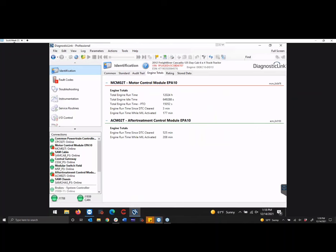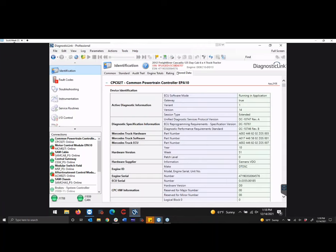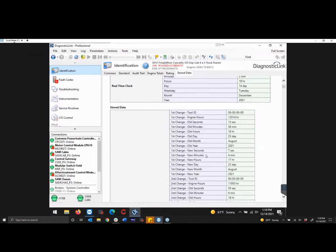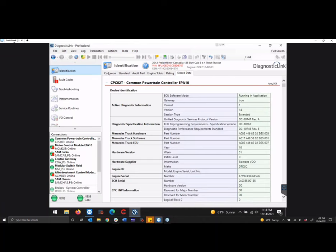So we have our engine totals. Engine totals is just going to show you the total engine runtime, the total engine idle time, time since Millamp's been activated, how long it's been since DTCs have been cleared, just some basic information. Our rating tab here is going to tell us the rating of the engine, so the horsepower and torque ratings. And then stored data is going to be another place to access hard written information in the module. So again, part numbers, year, make, model, stuff that honestly you're probably not going to use much.